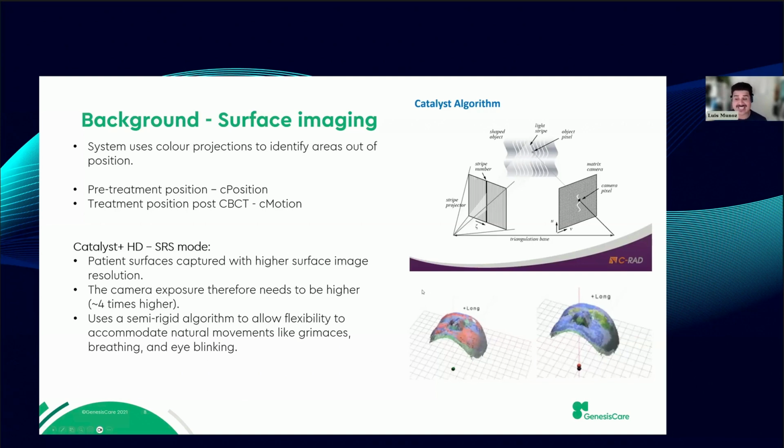With respect to the plus HD SRS mode, the patient surfaces are captured with higher resolution, and the point cloud used to assess the patient's position is increased. So you get a camera exposure that is a lot higher, and a semi-rigid algorithm that's used. It's like a semi-deformable algorithm that's used to accommodate for natural movements like grimaces or breathing and eye blinking.